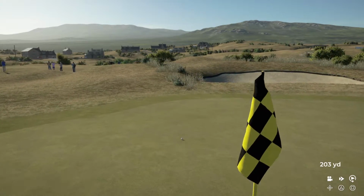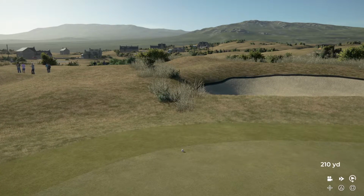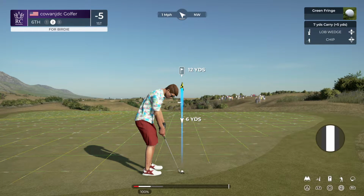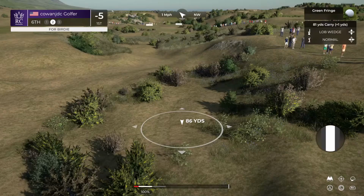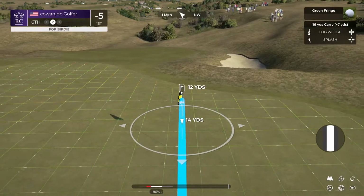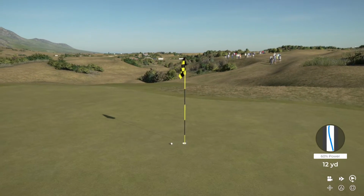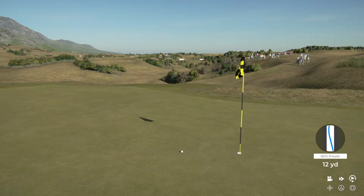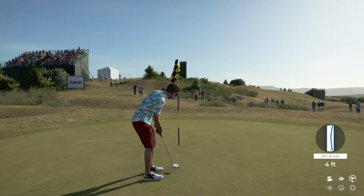Wow, what a shot. This would be a great up and down. Well, that was the number, no doubt about that. Well, I hope he makes this one. It's for par. Well done.